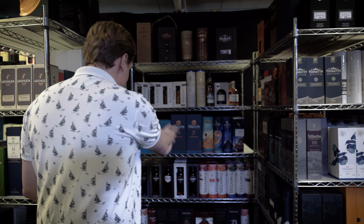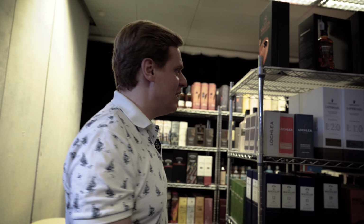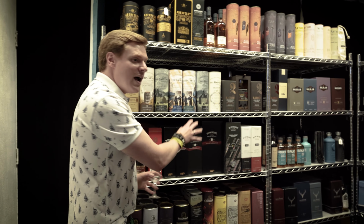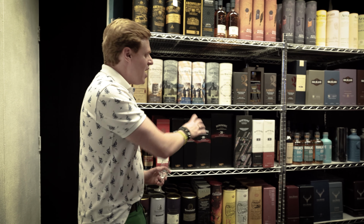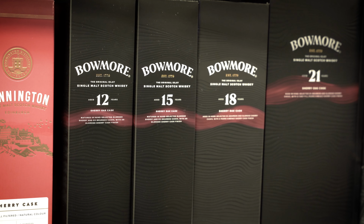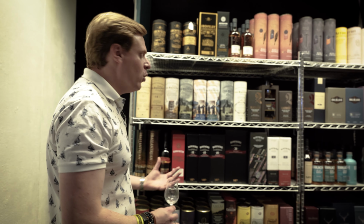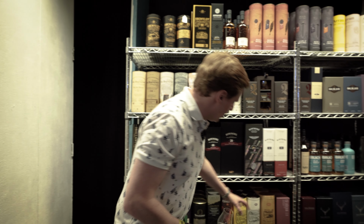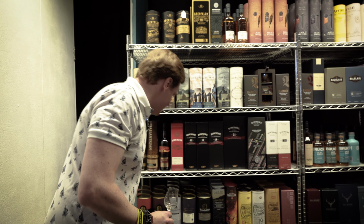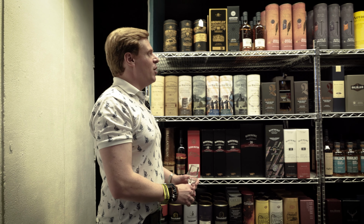A bunch of Adelphis, Tamdhus, Tomintouls, Glencadams. I wouldn't even know where to start, really. And then moving around here to the last bit, this is interesting. We've got the brand new Bmore range. I didn't even think these were on sale yet. So this is almost certainly the first place that you could get your hands on them as well. What I also like is most, if not all, of the Dream Drams are available here. The Craigellachie 37 too, incredible Bunnahabhains, a 1990 Oloroso sherry butt just lurking on a shelf, even though that's about £2,000 a bottle as well.